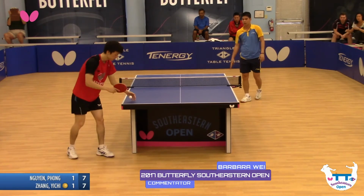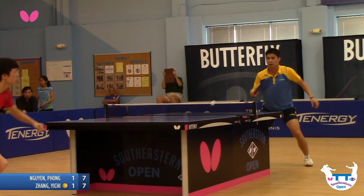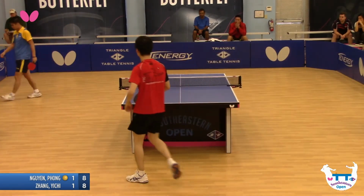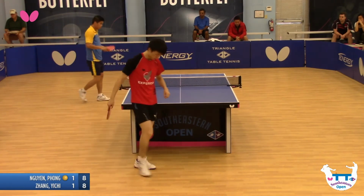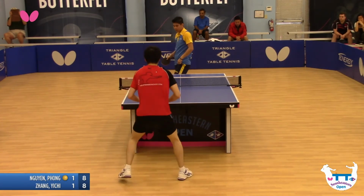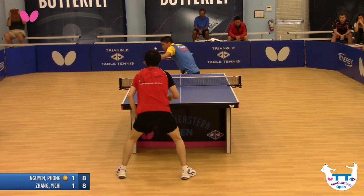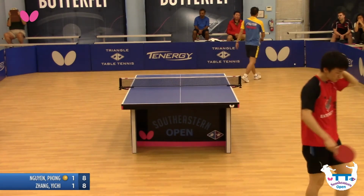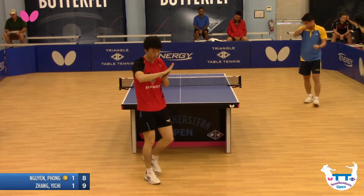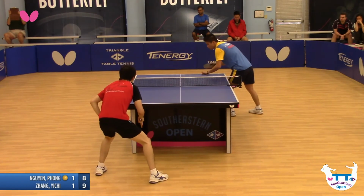7-8. Trying to find his way. Attacking skill, bringing it back. 8-all. Oh, it's pretty lucky. He got a net on the flip and then an edge on that block. Again, you can't let those phase you. Definitely a mental test. 8-9.